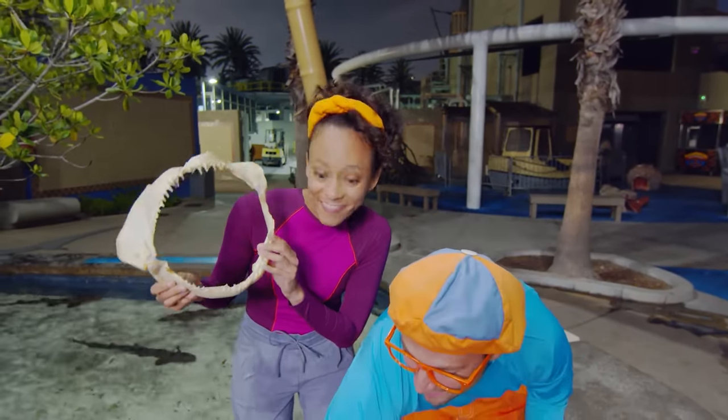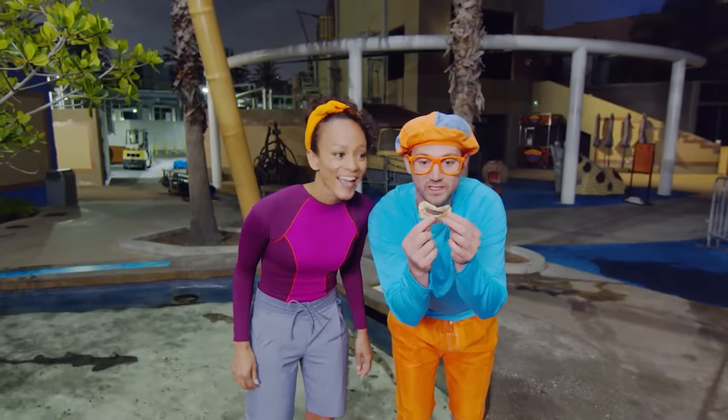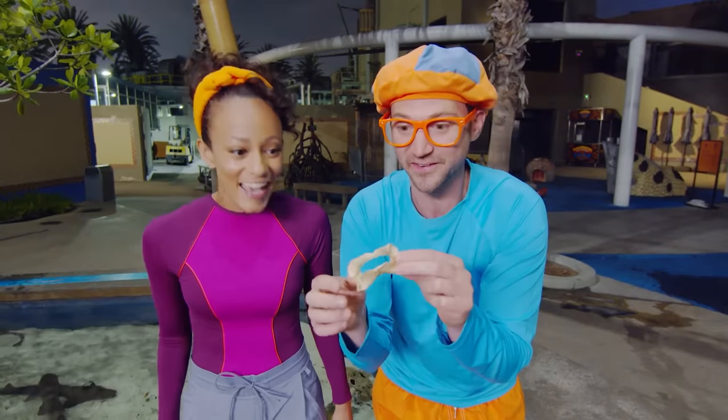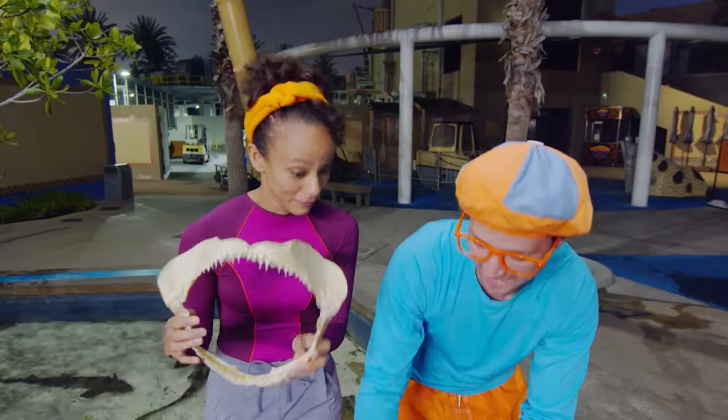Wow. And this shark jaw, the teeth are really small. This jaw is actually the same type of sharks in here. So cute. Much smaller than something like this.